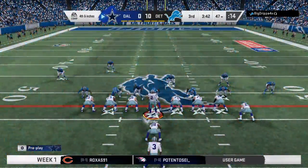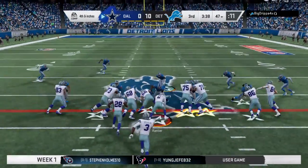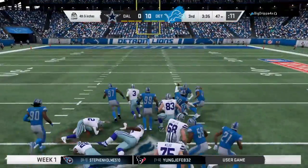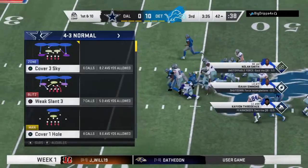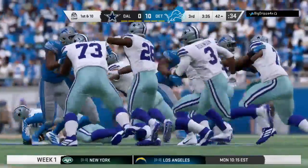And in their own territory, needing only a few inches, they're going to line up to go for this thing on 4th down. And hit behind the line. He lost the football. It's loose. And this is scooped up by the Lions. And they will set up shop in enemy territory at the 42-yard line. And the aggressive play call simply does not work out.